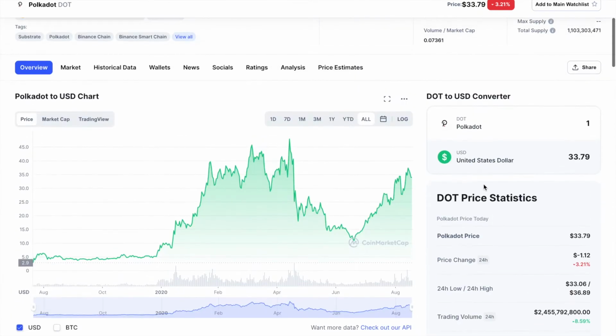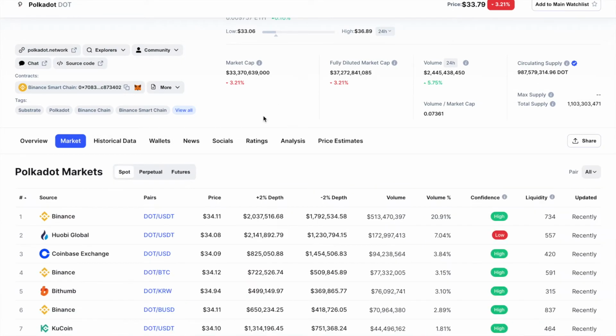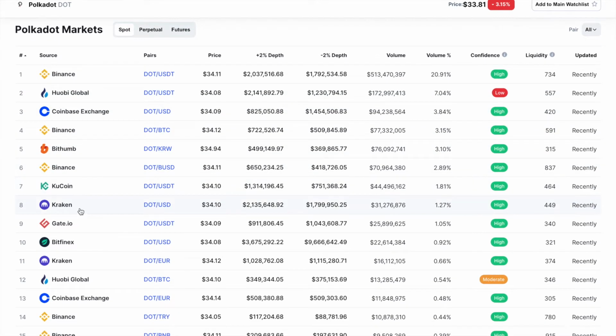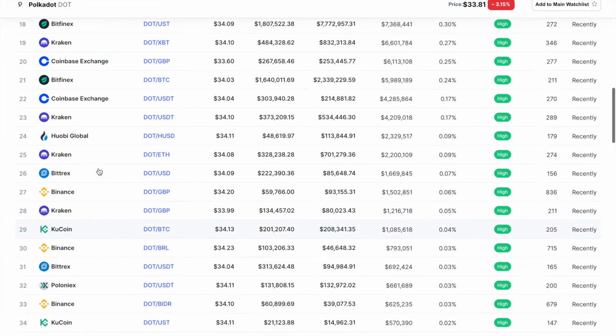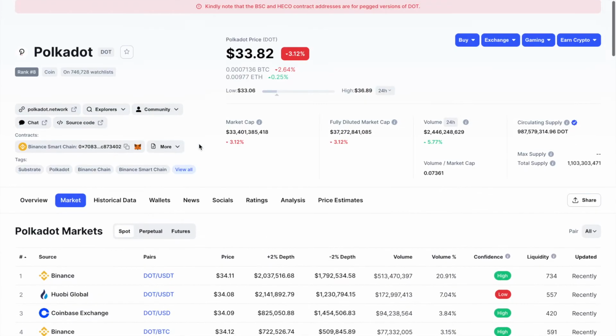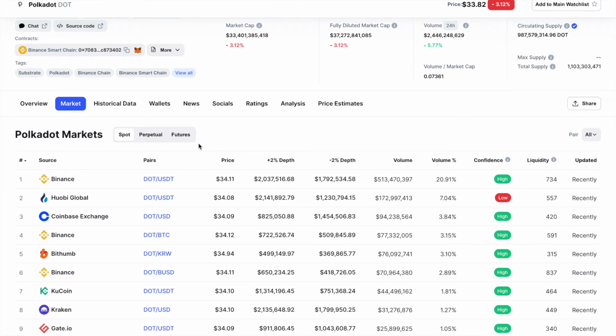Now, let's look at the markets, the exchanges that it's on, all right? It's on Binance, Huobi, KuCoin, Kraken, and a lot of other exchanges right here. But the most important exchange of them all, the big daddy, the most important exchange that Polkadot is on, is Coinbase. All right, Polkadot is on Coinbase. Come on, guys. It was launched on Coinbase back in June, I think it was, of this year.